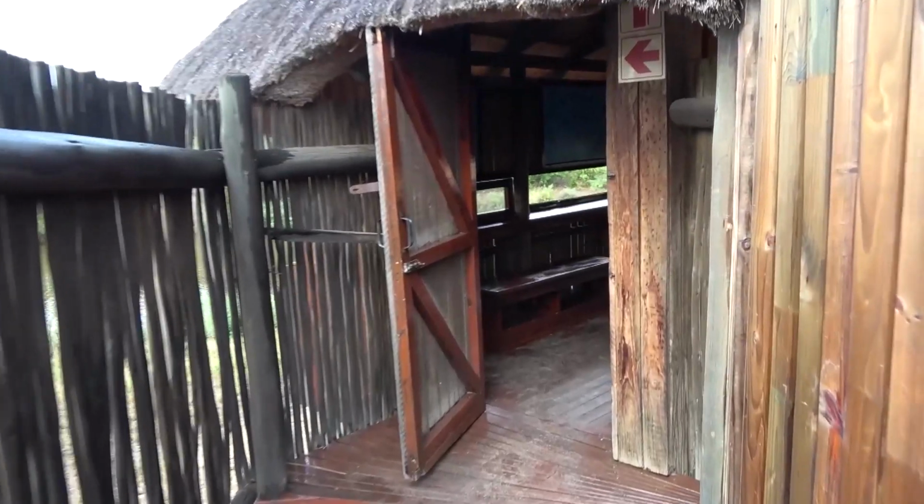The game viewing here in Kruger is not only about driving, because there are a few places where you can get out. I'm right now at the Shipandani hide, and here you can get into a hide and have a nice view of the river. So let me take you with me.